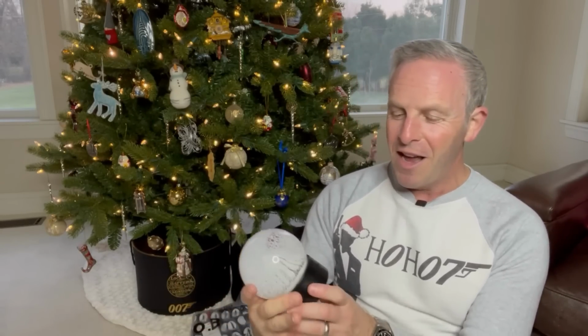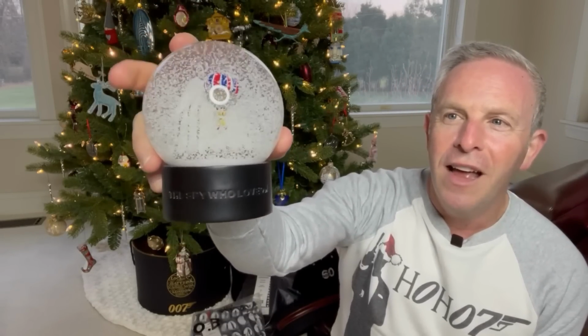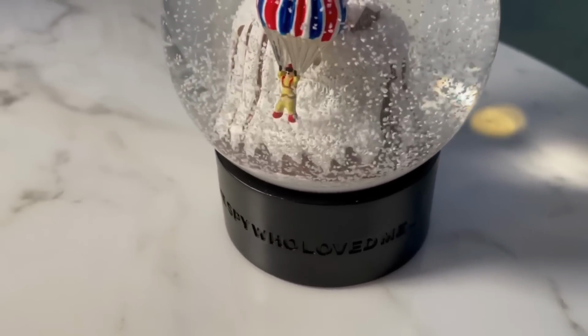Oh, and it's not frozen. And it's not busted into a million pieces. I'm so happy. So here it is. The Spy Who Loved Me. And you can see the snow glowing going inside. But as the snow comes down, it's the parachute scene off of the mountain.